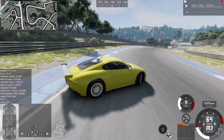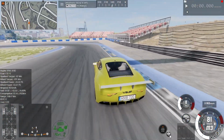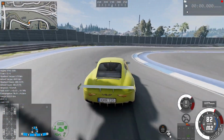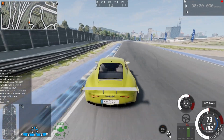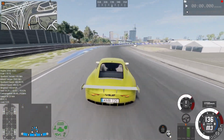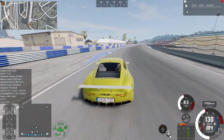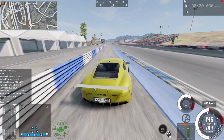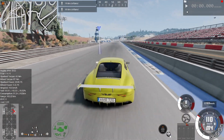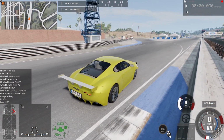Definitely some tuning would need to be done to make this car drivable. This car is for some reason so difficult to drive, but it is so much fun. Oh my, the way it just takes corners is incredible, and then the power is just relentless. Oh, did I somehow keep it together? No, I haven't. This car is just beyond mad.